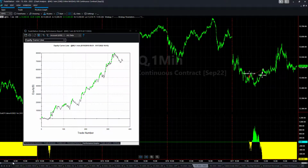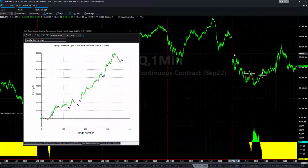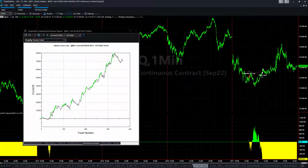Trade gap downs. I stayed up late last night researching this on an individual trading system basis as well as a portfolio level basis. I'm going to show you some of the things I've found so far. This is the Cobra III trading system, 1 minute chart. And there are several options here that you can do.